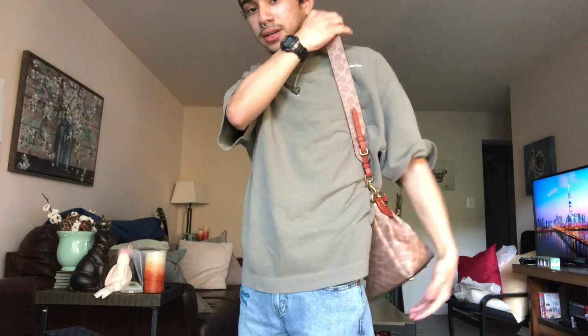Also, how could I forget to mention the strap with the bag? I mean, come on. Let's put this bad boy together. Oh my gosh. How could I do that? Silliness was involved today. Here we go. So comfortable. Do you see that? Bam. Boom. Other shoulder, handle comes off to the side nicely.